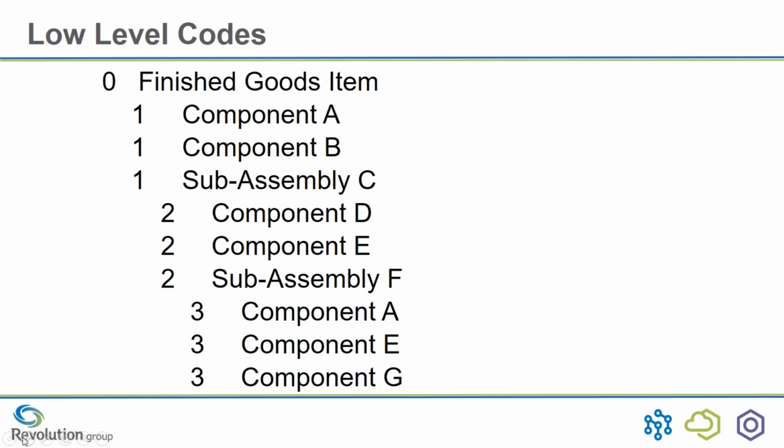So if we look at sub-assembly C, its components are low-level code 2, and component D and E and sub-assembly F are the components that go into the sub-assembly C and its job. Further down, sub-assembly F has components, and they are at low-level code 3.